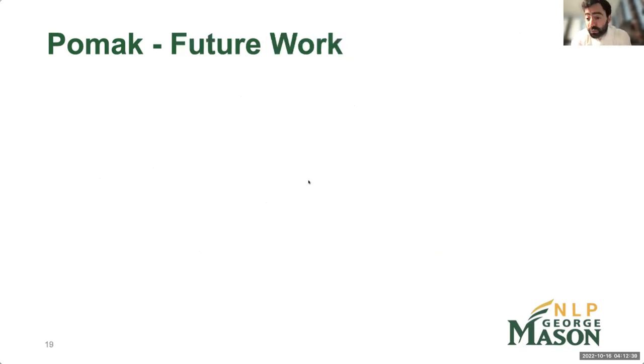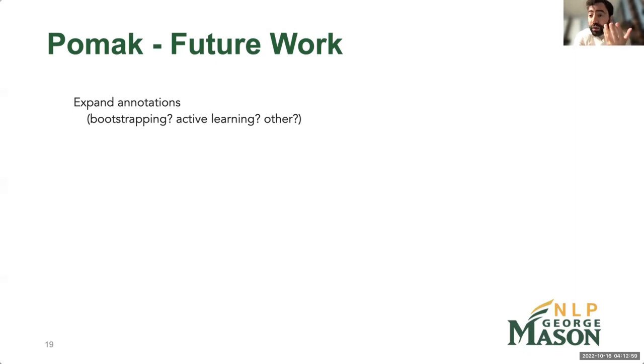So we are still working on this. This is still ongoing. We have about 2 more years left in this project, and there's still a lot of work to do. So first, we want to expand our annotations, and we're already thinking about things like bootstrapping. So now that we have a parser, can we expedite our annotation process by showing the outputs of the syntactic parser to our annotators to correct, as opposed to having them produce syntax trees from scratch? Or what if we did active learning, as in we have our parser tell us which sentences we should try to annotate.